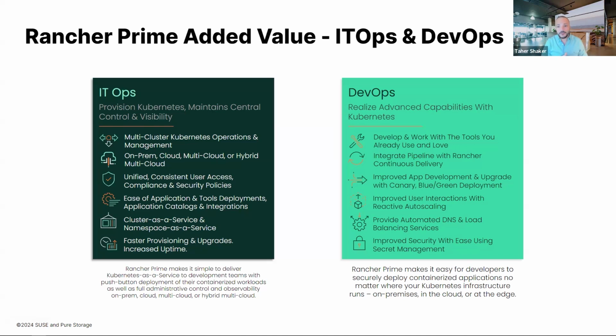From a DevOps perspective, developers would be able to work with the same tools that they already use, because Rancher is very flexible and it does integrate with most, if not all, the developer tools that are available in the market now. Integration with pipeline and Rancher continuous delivery. So you can integrate your pipeline with Rancher continuous delivery to provide a fully automated CI/CD lifecycle. Improved app development and upgrade with Canary and blue-green deployment, and that's going to be done from Rancher as well. And Rancher does simplify this activity very, very much.